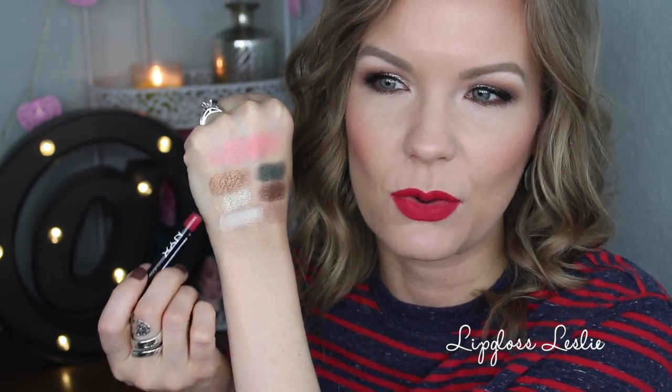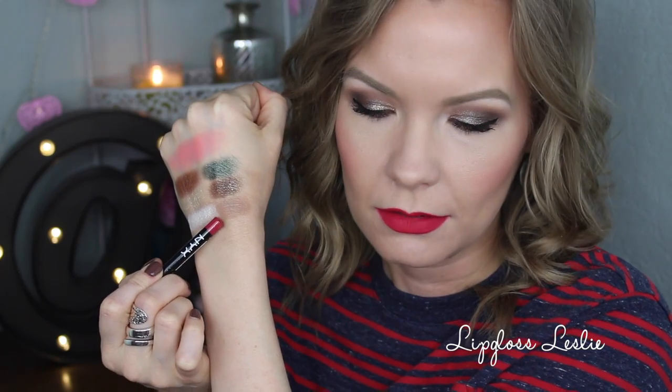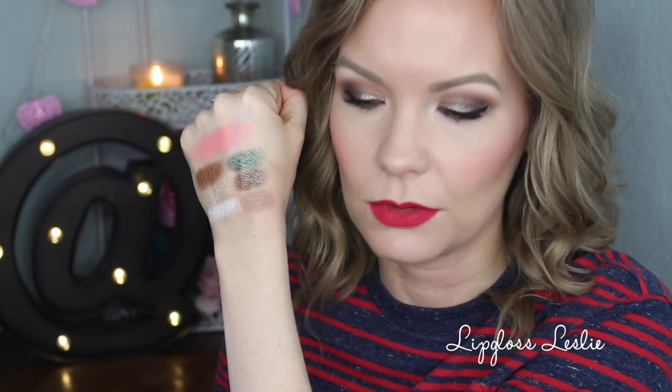But I have noticed as I've gotten down into it, it's getting better. And I'm noticing that about multiple shadows in this set. So that's one of those. This one is Iced Coffee. Same with that one, it did the same thing, but it's a really pretty bronzy, shimmery shade. Love this one. This is Skinny Latte. Great transition color. This one is Cold Brew. That one has quite a bit of fallout, but it's a really, really pretty glittery shade.